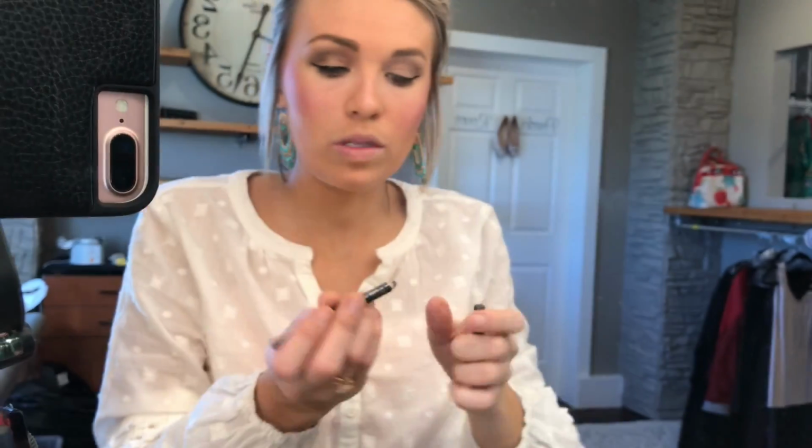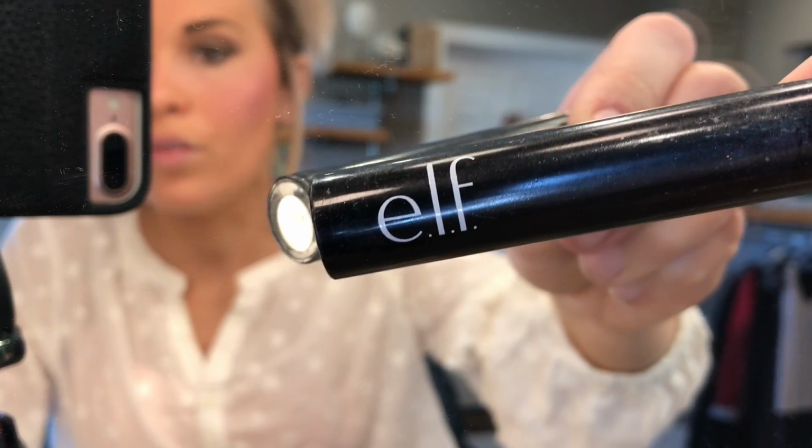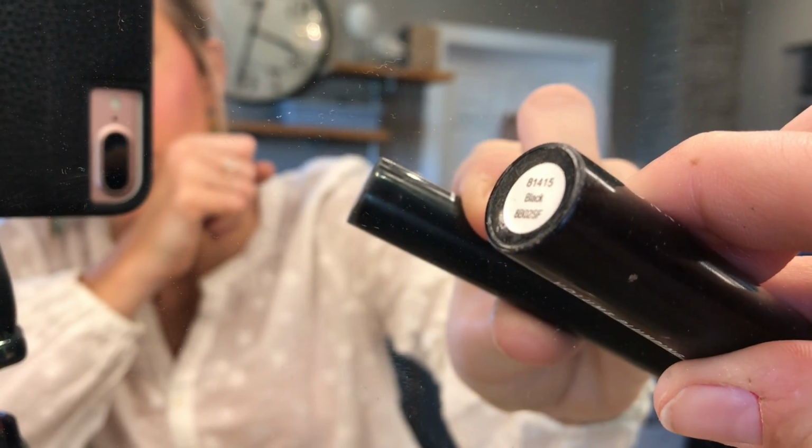Yeah, so I'm just gonna use a pencil underneath my eye. And then I'm gonna start in the back corner over here and just lightly add a little bit underneath my eye. Okay, and I'm just gonna do a little bit just to add a little something underneath there. And then I also have the e.l.f. brand of eyeliner. It's just black. And there you go, you kind of see the number, and it's just black.